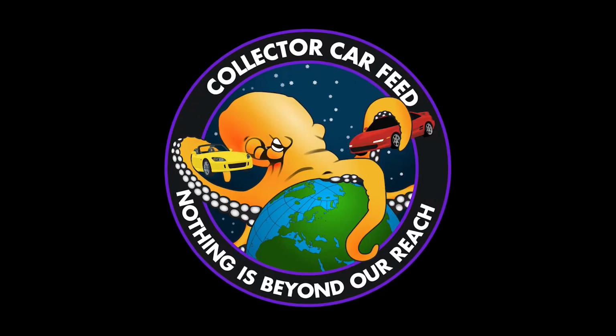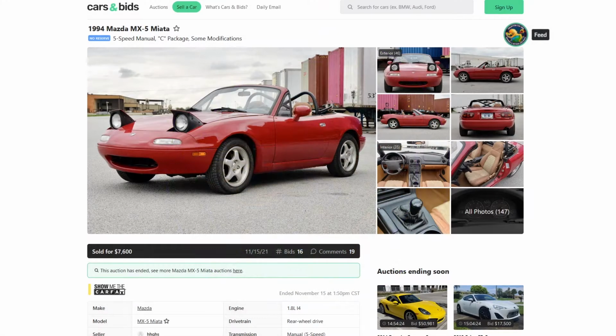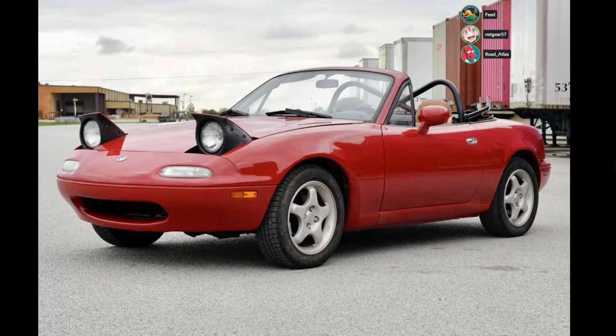This is it. 1994 Mazda MX-5 Miata, 5-speed manual, C package, some modifications. Do you know what the C stands for? Co- Damn it. That was too easy. Way too easy.